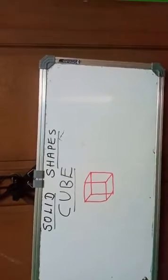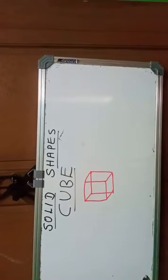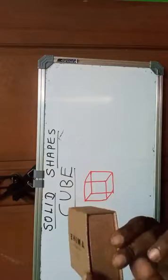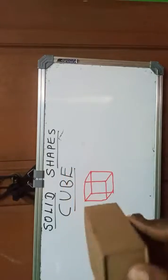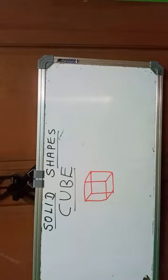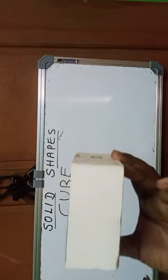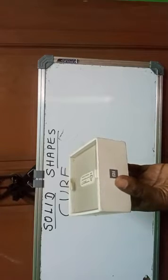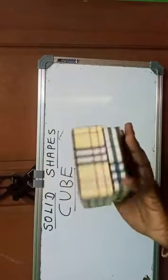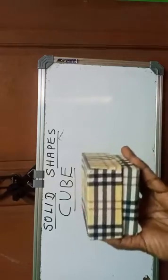Okay. And I'll show some examples for a cube. See, this is a cube. Cube is a solid shape. This is an example for a cube. And this is also an example for a cube shape. This is a cube. And this is another cube. These shapes are all called cubes.